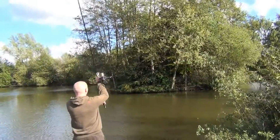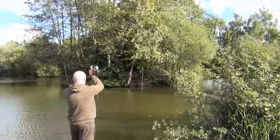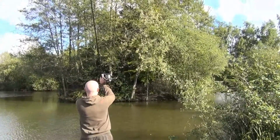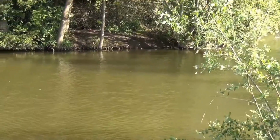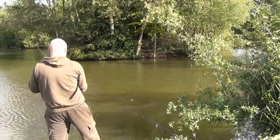So Alex found it highly amusing watching me trying to cast. He thinks he's some sort of professional, so he's just going to give it a go for me. See, trying to get right in the gap there between them 2 trees. Oh look, not so easy, is it, Alex? No.